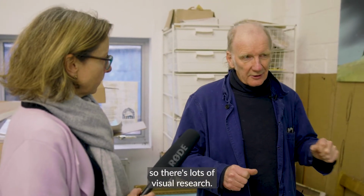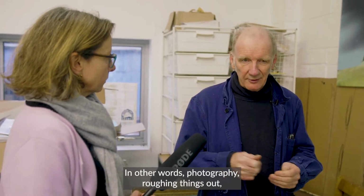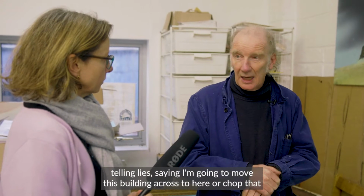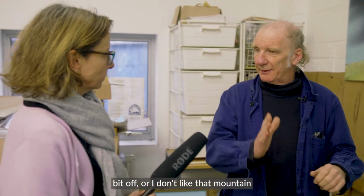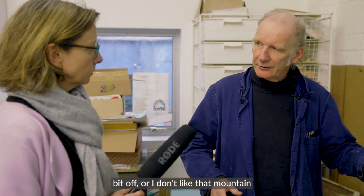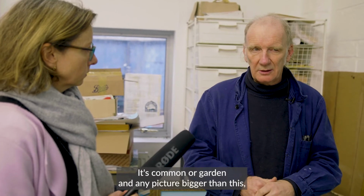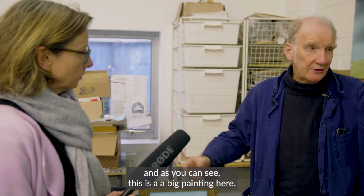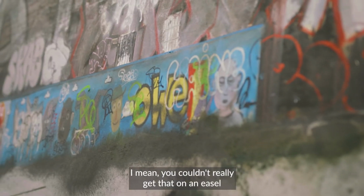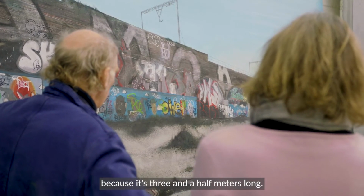So there's lots of visual research, in other words, photography, roughing things out, telling lies, saying I'm going to move this building across to here, or chop that bit off, or I don't like that mountain. And all landscape painters do this. It's common or garden. And any picture bigger than this, and as you can see, this is a big painting here, you really can't get that on an easel, because it's 3.5 meters long.